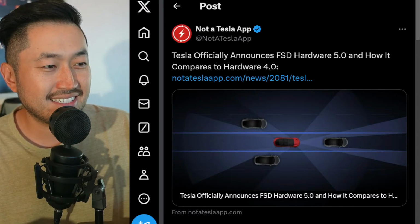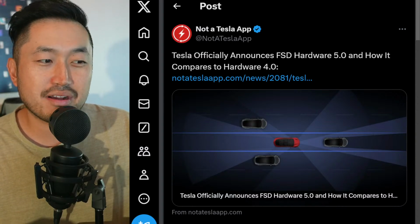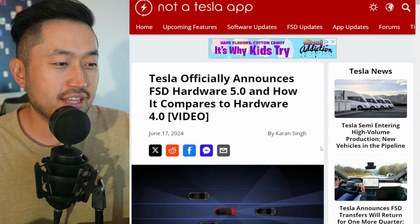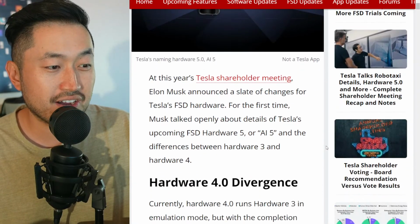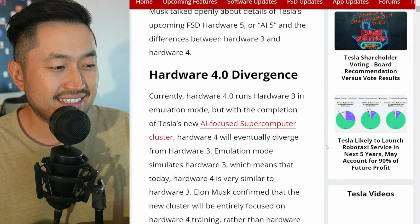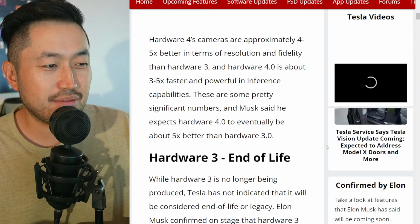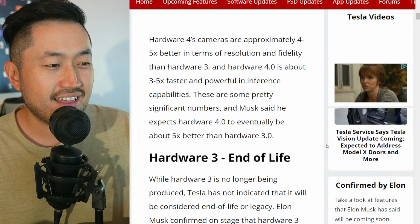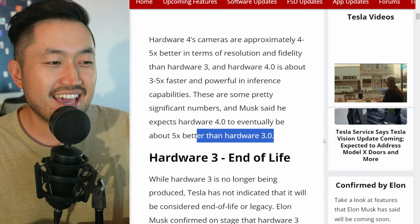They posted this: Tesla officially announces full self-driving hardware 5.0 and how it compares to 4.0. This was actually on the investor call, where Elon said that hardware 5.0 is coming out. I think he said like 18 months or something like that. And then he even gave some stat about how it's going to be like 4 or 5x better than hardware 3.0. And this is kind of a never-ending game with this.